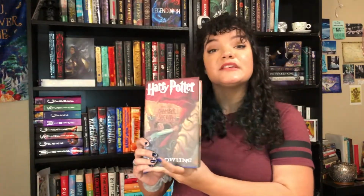Question number 4 is, what is your oldest book? So this can kind of be 2 different things. The oldest book to me, the book I've personally had the longest, is my copy of Harry Potter and the Chamber of Secrets. Technically, this is actually my brother's book that I stole a long time ago. It's mine now.